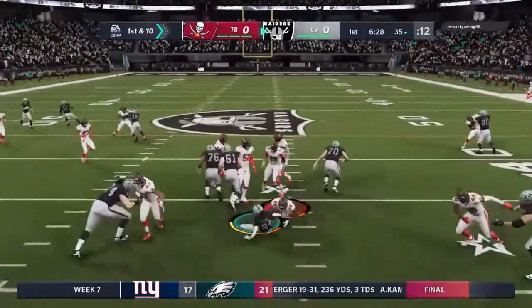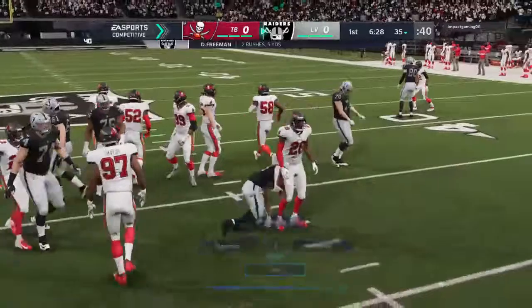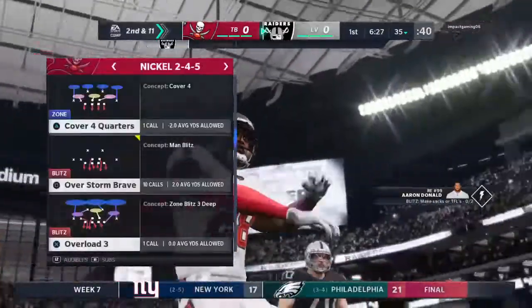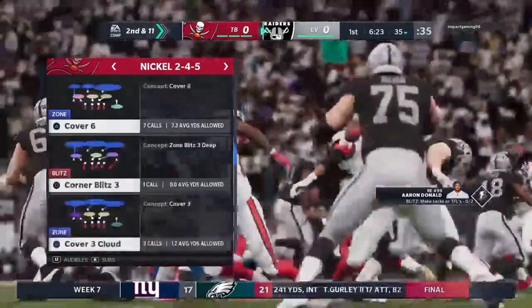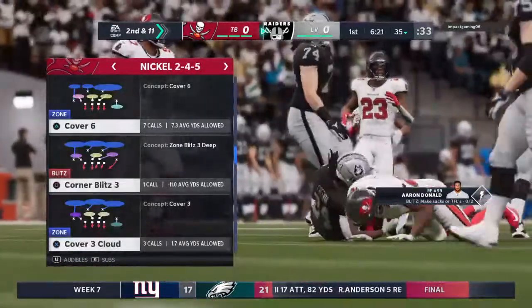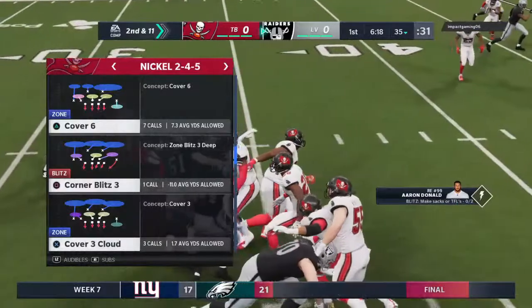They run, Devontae Freeman. And he is met quickly in the backfield. Down he goes, folded like a lawn chair. Officially, it's a 1-yard loss. That's going to bring up 2nd and 11 at the 35-yard line.